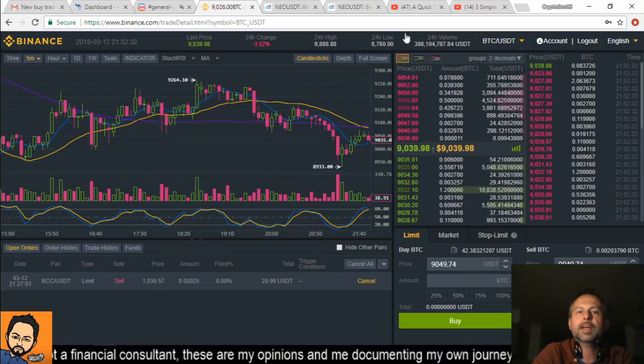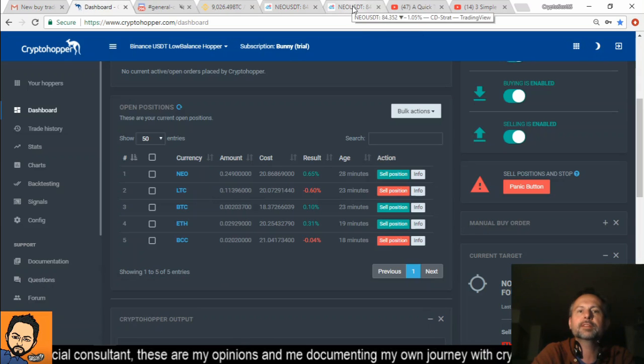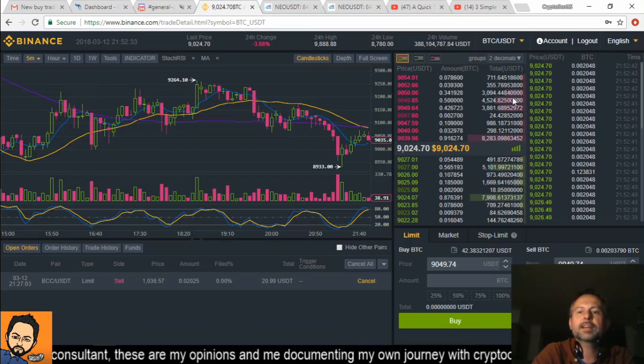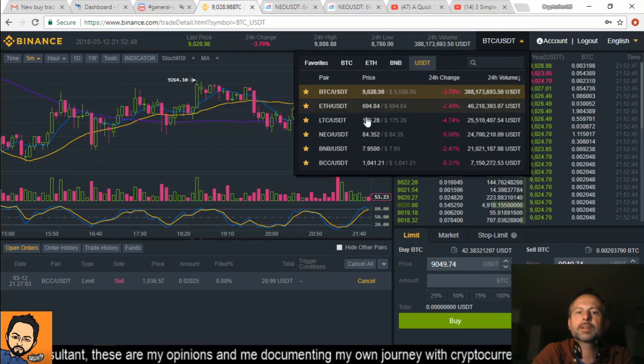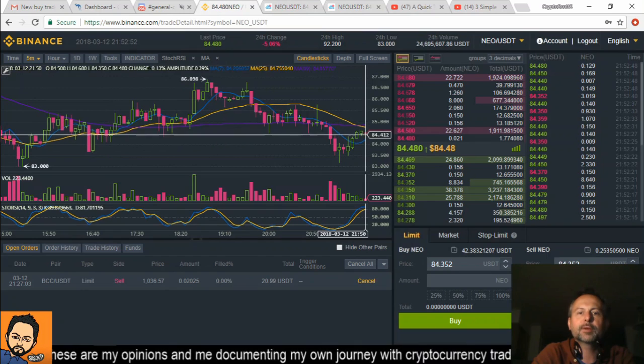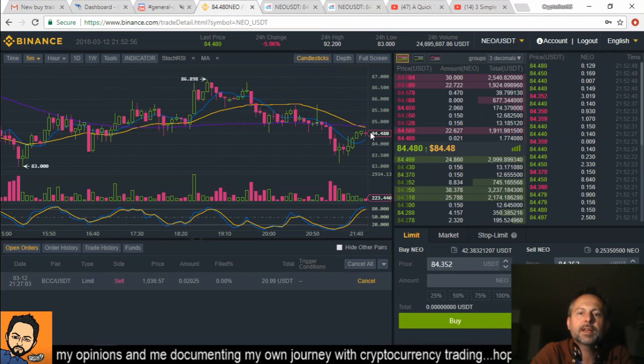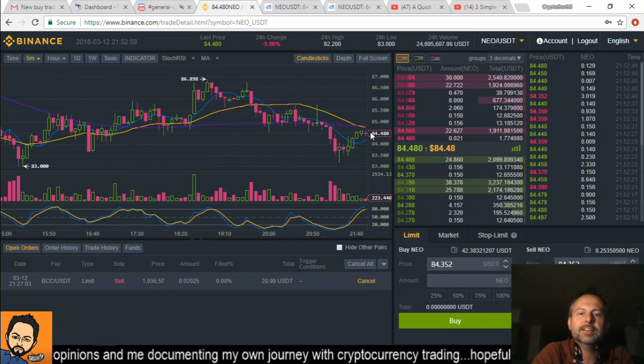Let's go ahead and look at which one was closest. NEO, that's right, because that's the one that we did first. Whoops, and if we look at NEO, we're going to see that it's pretty much doing the same thing. Going up, it's taking a pause. It's right in the middle of that candlestick, and that's what they call a doji, which is indecision. Which way is it going to go?